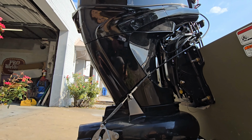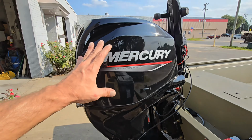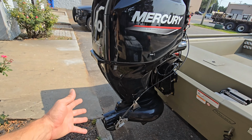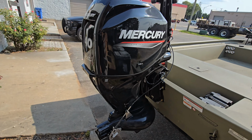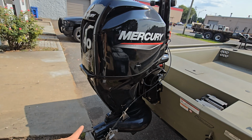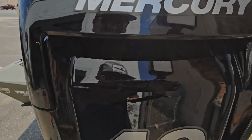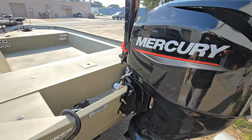So you do lose a lot of horsepower when you step the jet on here. It steps it down to like 40%. So I'm assuming he's probably only pushing 25 horsepower. Not 100% sure. I'm not really familiar with the jet engines, but it's pretty cool.